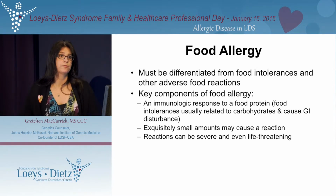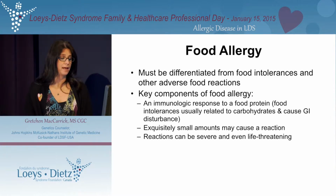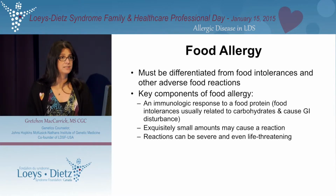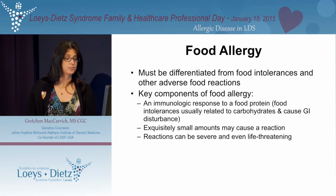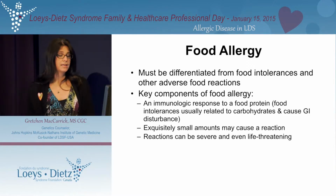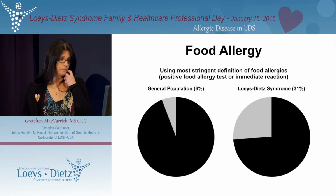When we talk about food allergy, it's important to differentiate between a food intolerance and a food allergy. A food allergy is typically an immune response to a food protein, compared to a food intolerance, which is usually a response to a carbohydrate. A food intolerance is typically going to cause a GI disturbance and perhaps not systemic problems. In a food allergy, even exposure to a very small amount of the allergen can cause a reaction, and reactions can be very severe and even life-threatening.